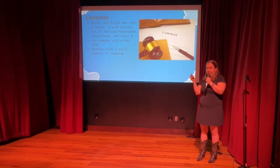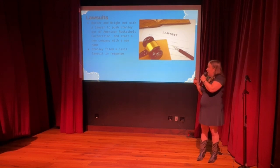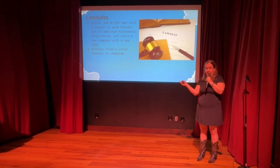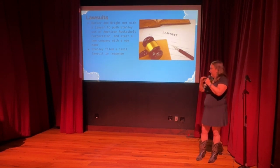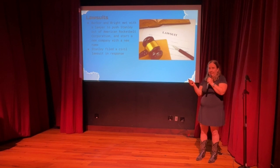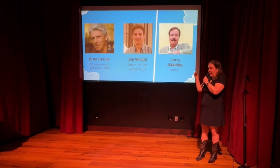So, the next day, Barker and Wright met with a lawyer to push Stanley out of the company and say, just us own the Rocketbelt. Stanley's out, and so Stanley obviously filed a civil lawsuit in response. So it's Brad Barker and Joe Wright, and then Stanley cut out.